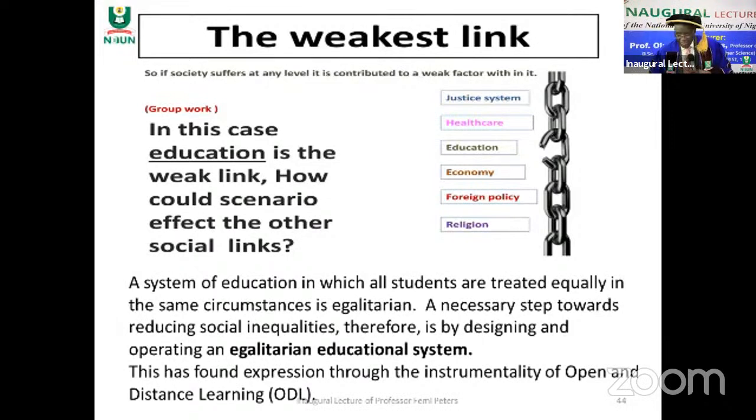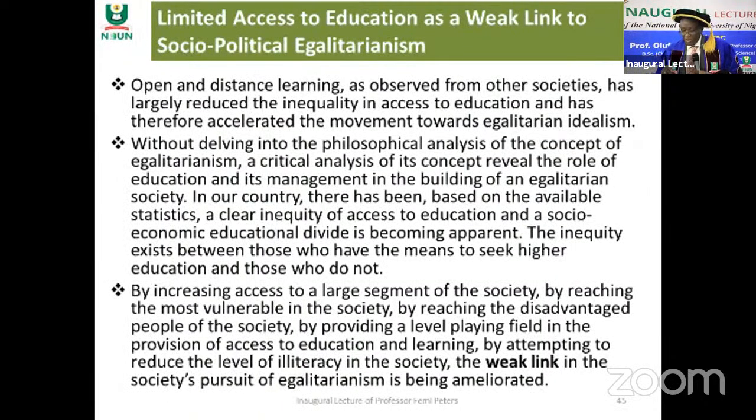Vice Chancellor, sir, has found expression through the instrumentality of open and distance learning. Open and distance learning, as observed from other societies, has largely reduced the inequality in access to education and has therefore accelerated the movement towards egalitarian idealism. Without delving into the philosophical analysis of the concept of egalitarianism, a critical analysis of the concept revealed the role of education and its management in the building of an egalitarian society.